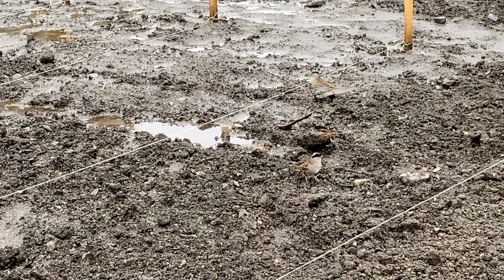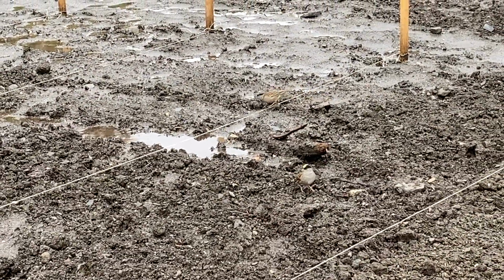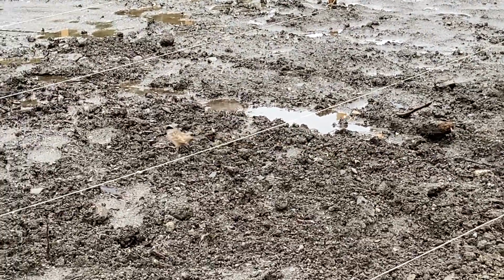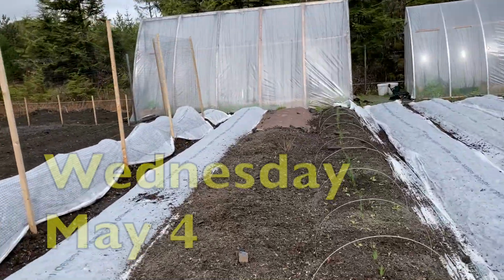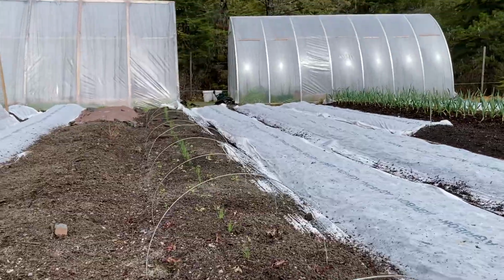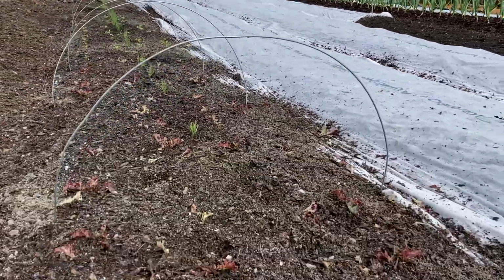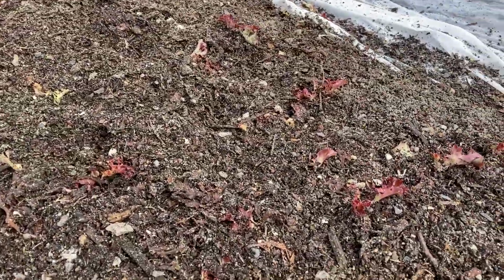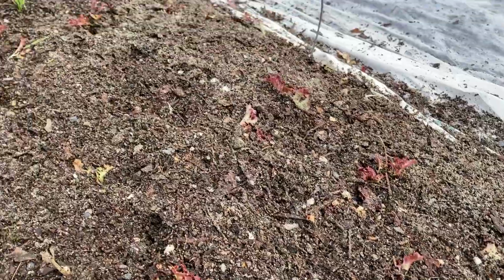Yeah, I can see the yellow on his head. So these, the golden crowned sparrows, they were the ones that eat vegetation. All of these beds that are uncovered are just completely dug through. And this is the bed with the lettuce. And they just totally rototilled through this bed. In fact, they have just ripped up even the green onions.